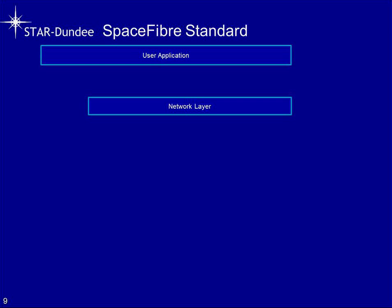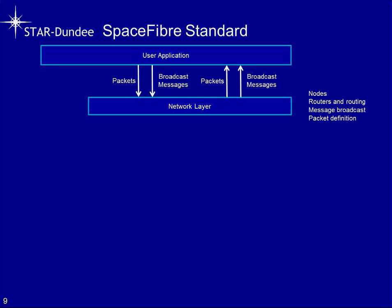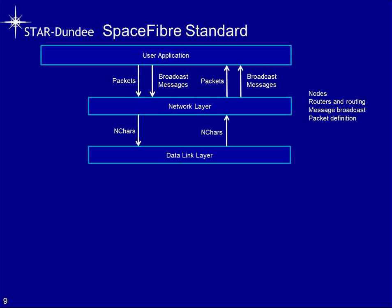First of all, there's the application. We then have a network layer, and over the network layer, we then have these packets. And as I said, these are the same as the SpaceWire packets. The network layer is responsible for the node, the routing, message broadcast, and the definition of packets. Then the data link layer basically takes the characters from the packet, so the data characters and the end of packet markers, etc., and also sends and receives the broadcast messages.